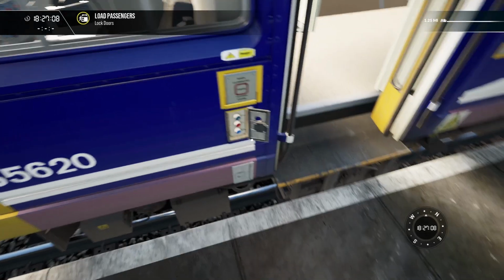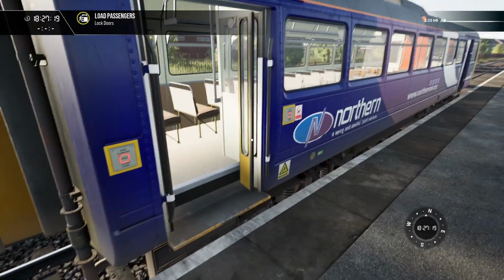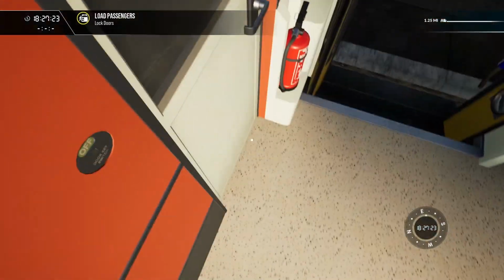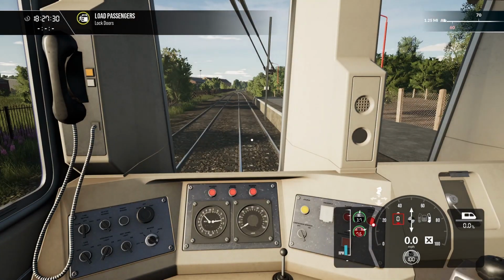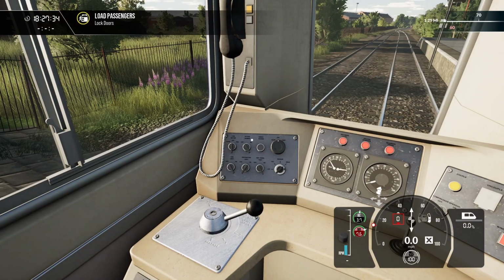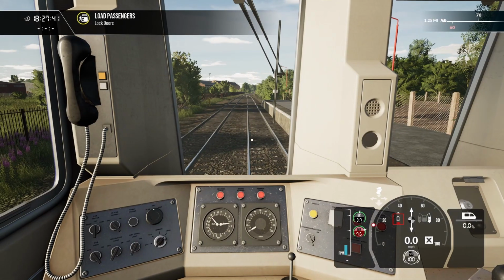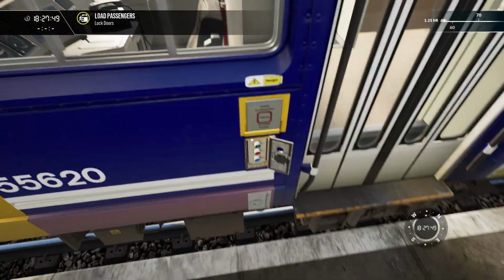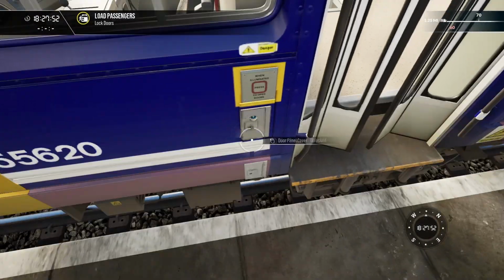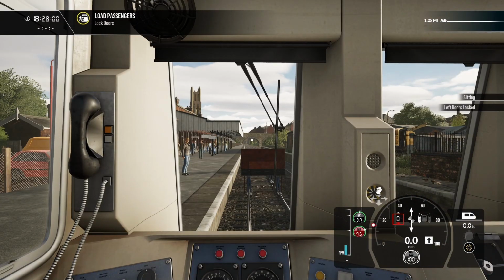Lock doors. Oh, it just locked those! Oh, darn it. I think I've made this mistake before. If I just sit down here. Come on, let me shut the doors. Oh no. Because I've got that panel open. Now it should work.